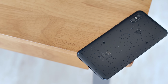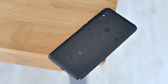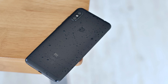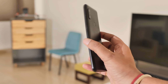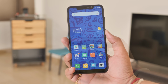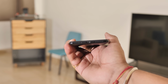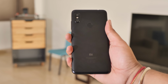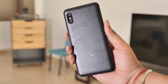Coming back to the build quality, there's one more change here, and that's the P2I coating for splash resistance, which is a nice addition. This means that the Redmi Note 6 Pro should be fine with occasional spills or splashes, so that's great to have, especially for a budget phone. Apart from that, the Note 6 Pro is pretty much the same as the Note 5 Pro. You get the usual buttons, the decently fast fingerprint scanner on the back, the hybrid SIM slot, the IR blaster and the headphone jack on top, and the dated microUSB port on the bottom. So the Redmi Note 6 Pro has most of the things covered, but even with all of that, I just find the design of the Note 6 Pro a little bland. And that's because this Xiaomi design just seems a little stagnant now.